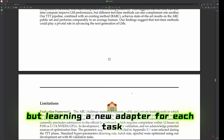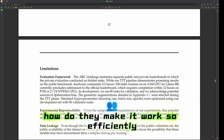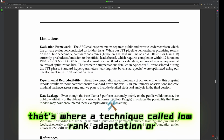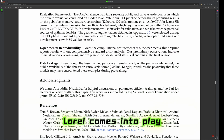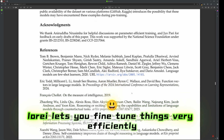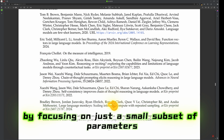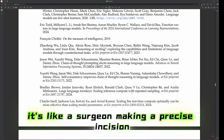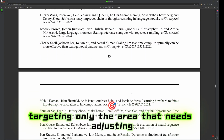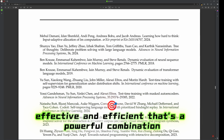But learning a new adapter for each task, wouldn't that take forever? How do they make it work so efficiently? That's where a technique called low-rank adaptation, or LoRA, comes into play. Instead of updating all the parameters in that massive language model, LoRA lets you fine-tune things very efficiently by focusing on just a small subset of parameters. It's like a surgeon making a precise incision, targeting only the area that needs adjusting. Effective and efficient, that's a powerful combination.